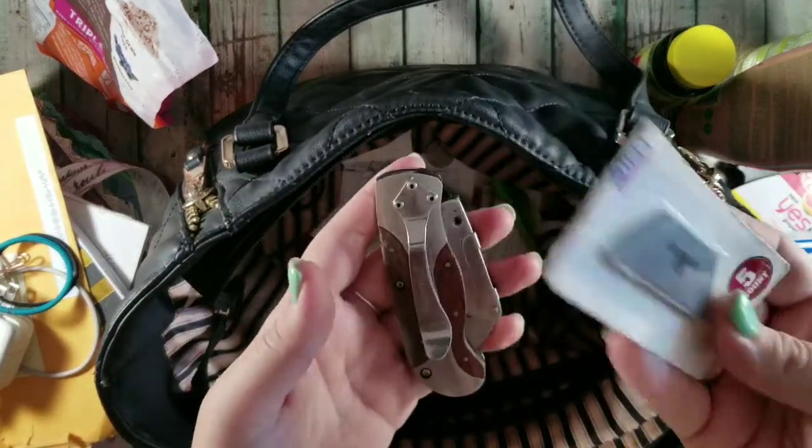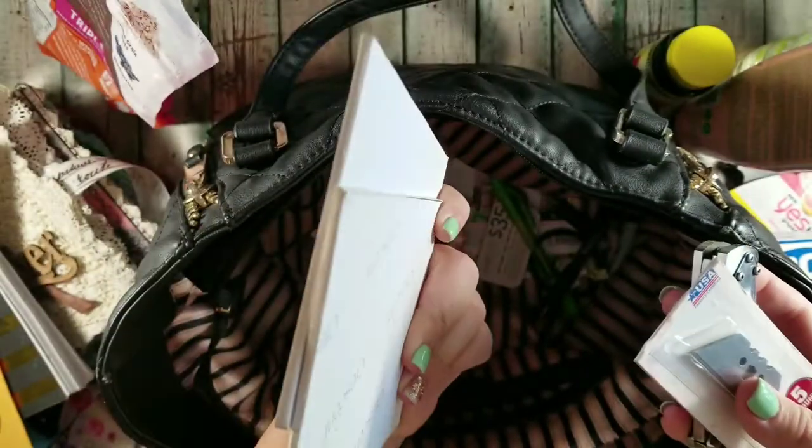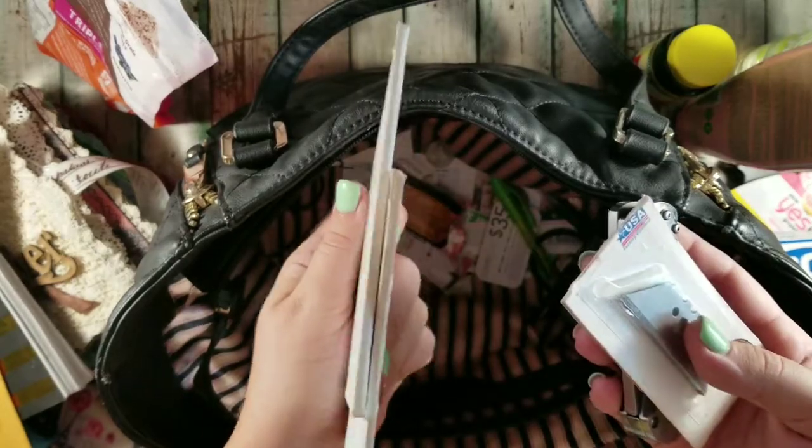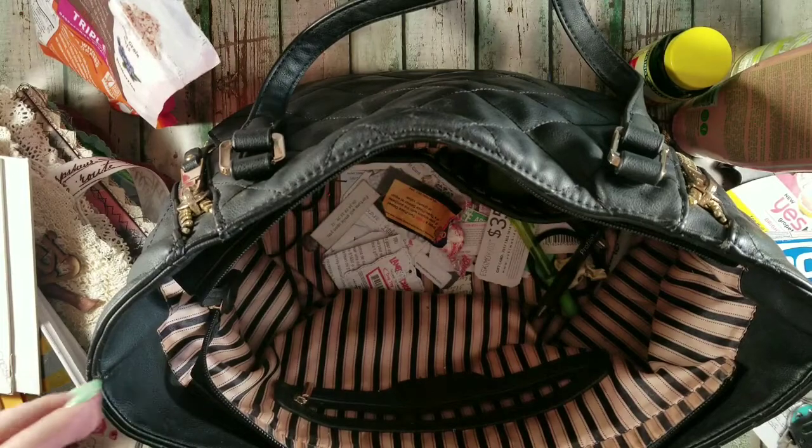And you always need extra razors for your razor knife when you're working on your journals. Because trust me, you're not going to cut through that with scissors. So yes, I always pack a razor knife, not only for journals, but also for protection.